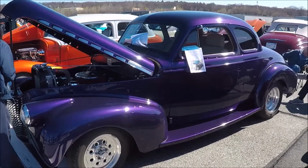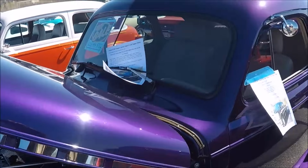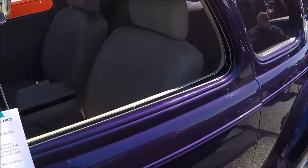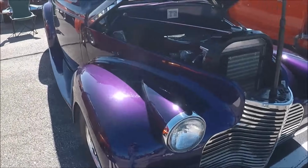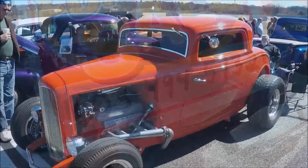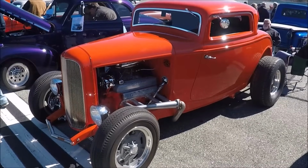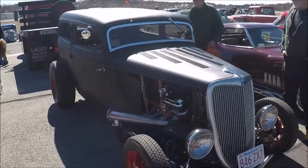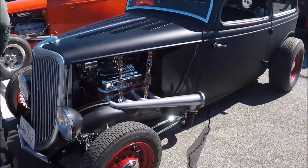That's a nice Chevy. It's for sale. You ain't got a price on it. Anybody want a nice Chevy? It is nice. Nice 32 with a nailhead Buick. 401 nailhead. Nice 34. Big block Chevy.